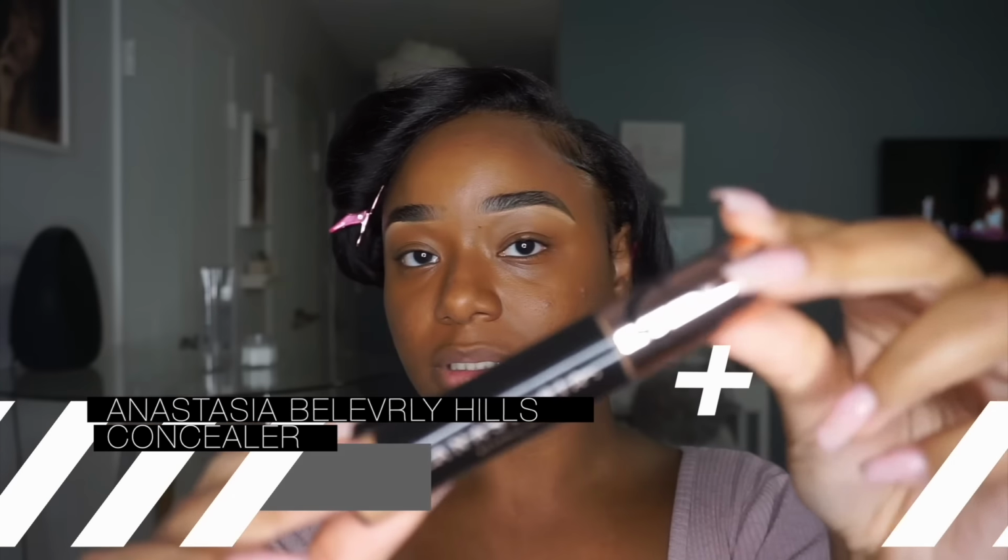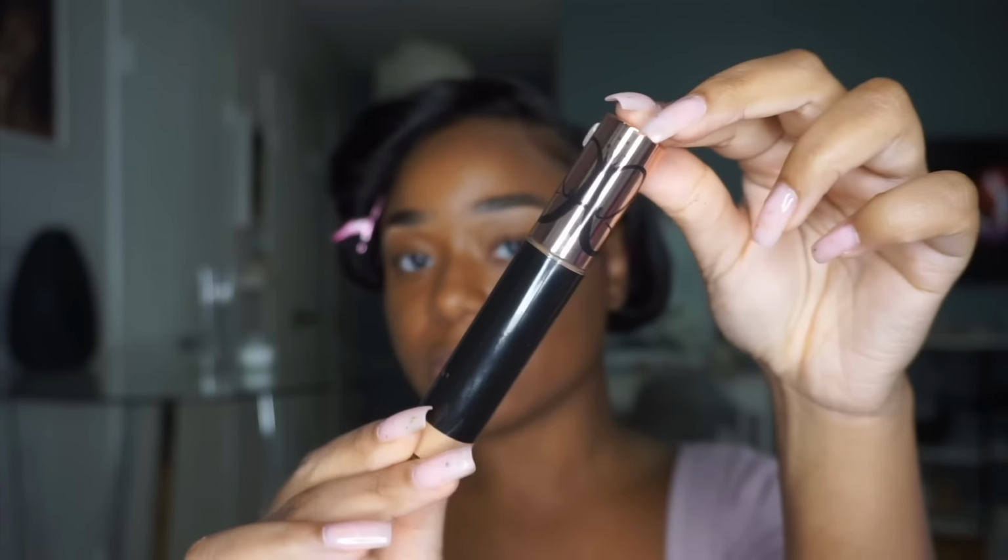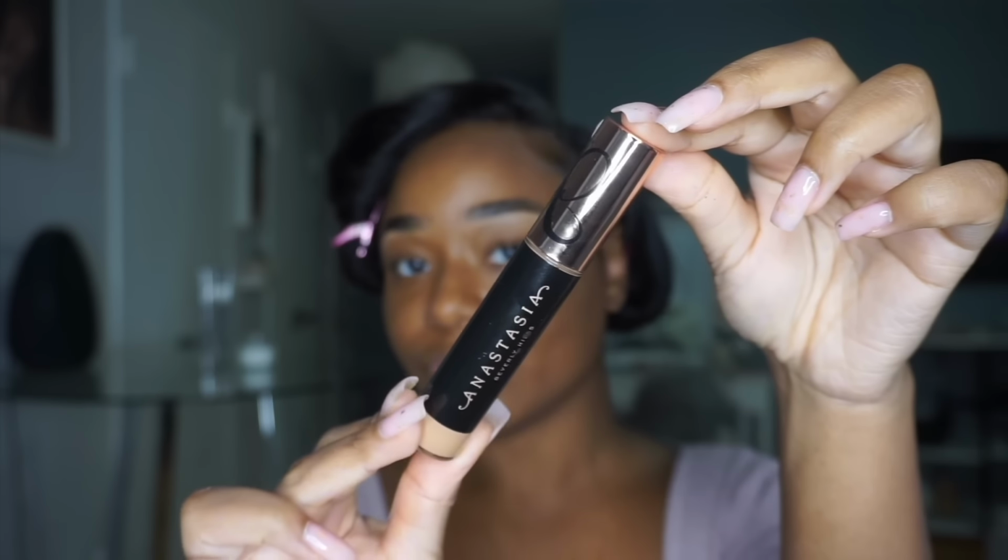All right, and then next I put on my concealer. The concealer that I'm currently using is from Anastasia Beverly Hills. This is how it looks. And I have it in the shade 14, which is Magic. Yeah, it says Magic Touch Concealer, but it says the number 14, so I guess that's the shade.